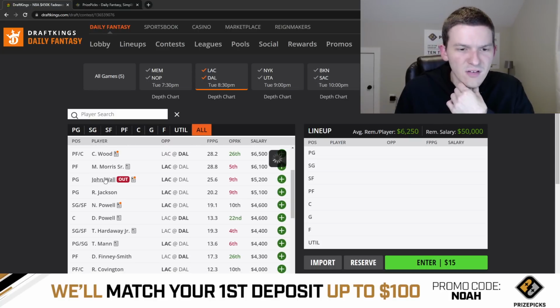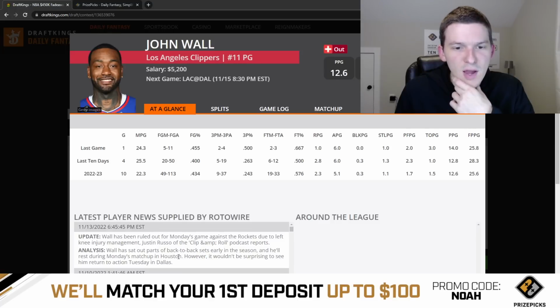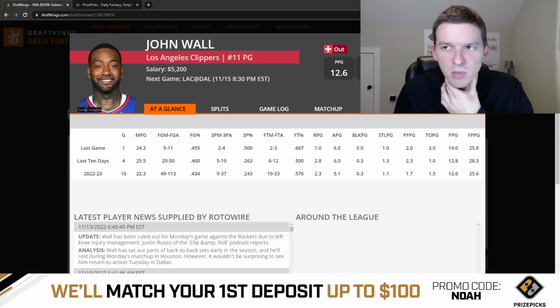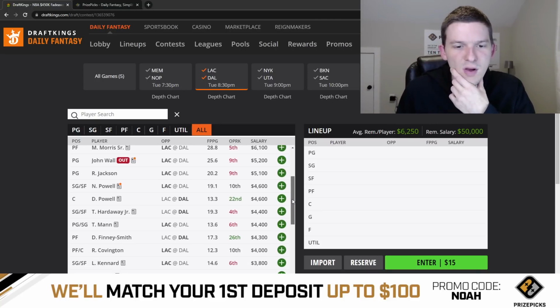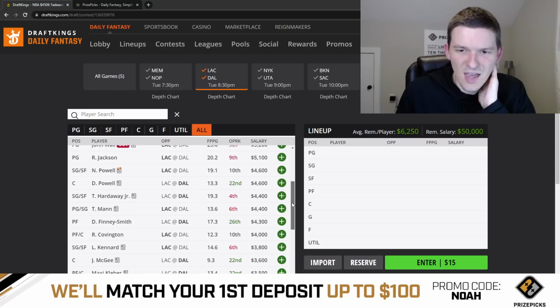John Wall, I think he's going to be back for Tuesday. He was ruled out Monday for injury management, so he should play today. So I think that pretty much takes Reggie Jackson out of consideration, and the rest of the Clippers bench I don't want to go to. So yeah, it's not a game I have a ton of interest in.